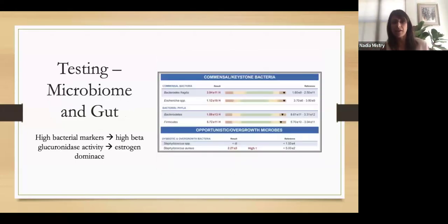And my favorite test, the microbiome and the gut. The comprehensive stool analysis. Again, if you're following me on Instagram, you hear me talk a lot about the comprehensive stool analysis. Since I'm focusing on gut and hormone today, I'm mostly showing you the snippets of the test that focus on hormone health. But what this test does is tell me about your commensal and keystone bacteria in your gut, any opportunistic overgrowths, like any infections, not even acute infections, but just an imbalance in your own gut flora that could be causing an infection, parasitic infections.